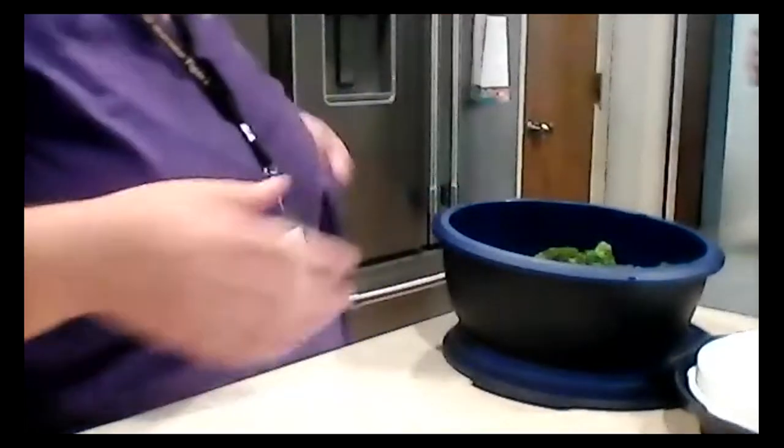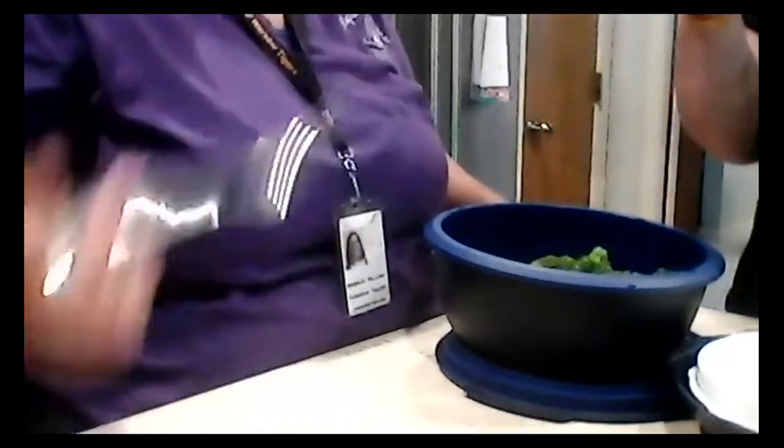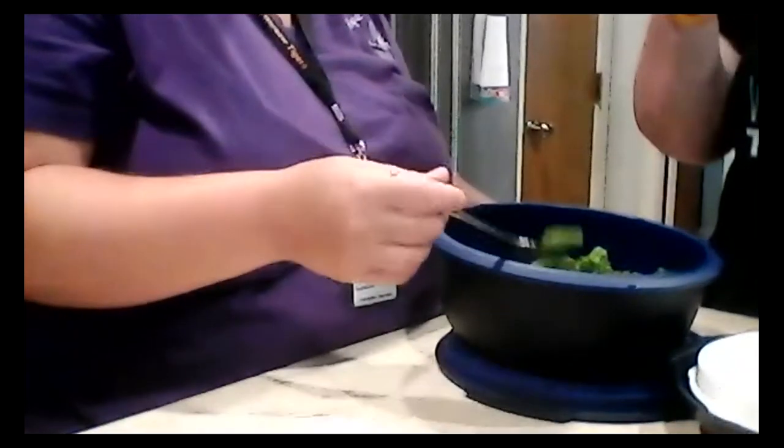And this doesn't take up a whole lot of dishes. You know what I mean? If I were cooking 3 different things in here, I'd still only have this many dishes. That's it. I don't have a whole bunch of pots and pans. I don't have none of that. Right?